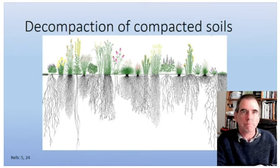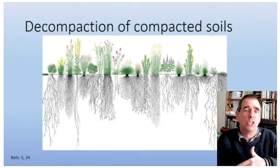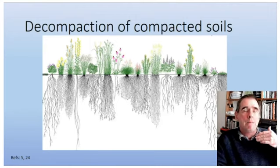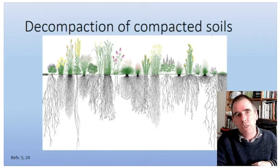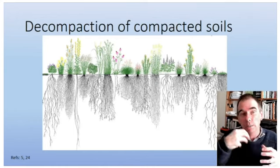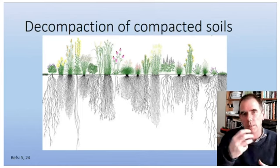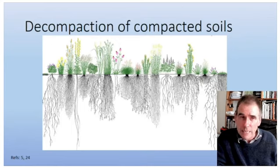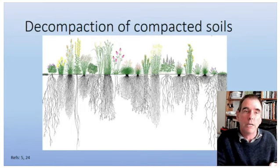The other thing you can do both on a large scale and a small scale is actually use plants to help decompact soils, and the plants that do that tend to be deep tap-rooted plants with very strong tap roots that can basically drill through those compacted layers and start opening them up and letting worms go down and so on, and basically improving the soil. So a lot of plants will do that, but they can often take many years to do it. So it's a much slower process.